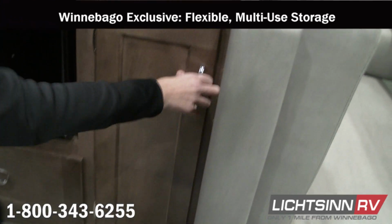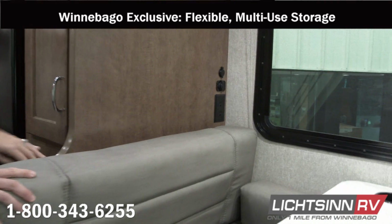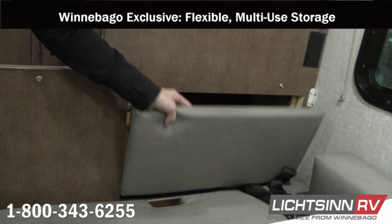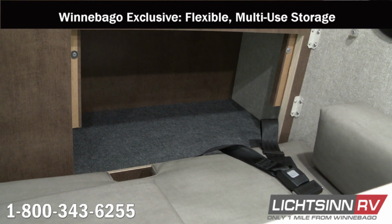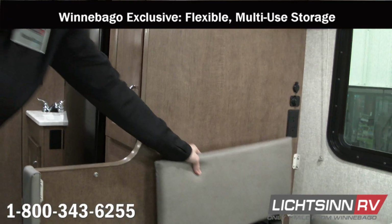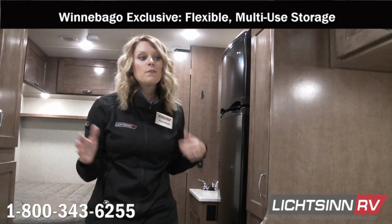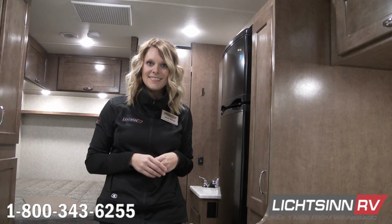Another really exciting storage that is offered in the Vita 24F is some hidden storage behind the dinette. Many of our guests travel with safes or with computer technology items. You can safely hide that away in this very flexible storage compartment. This also allows for extra sleeping surface if you have a tall guest that you're traveling with.